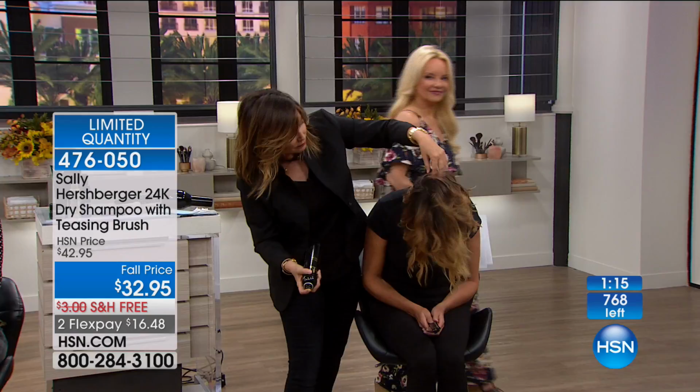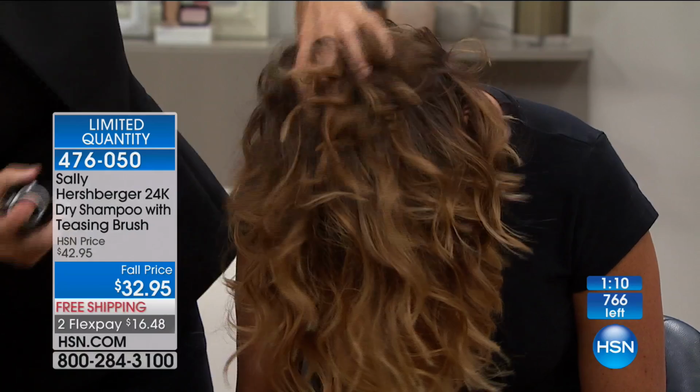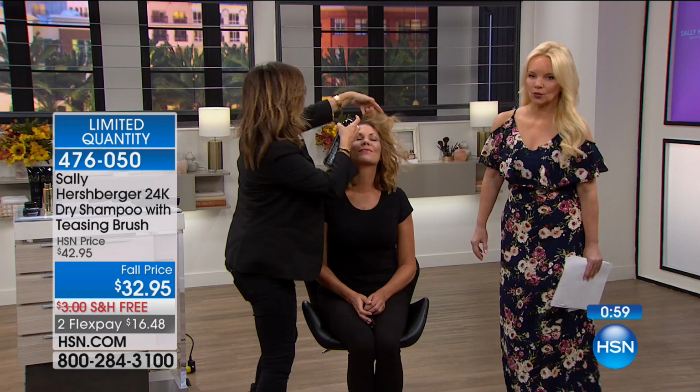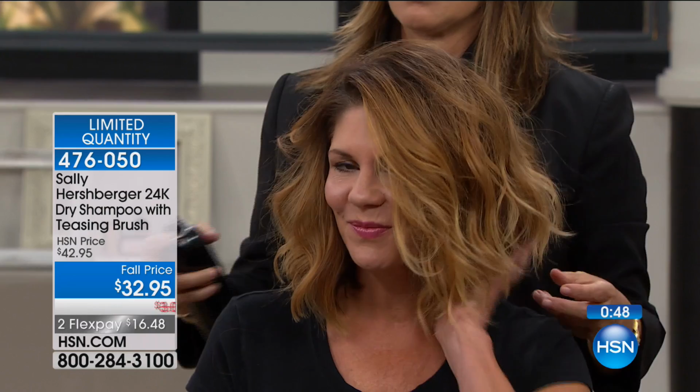It's not putting that sickening powder in your hair. Why would you put powder in your hair? You're not going to put it on your skin. You want good ingredients. I just sprayed it, and check out before and check out now. That's all I have to say. Wow. And because it's a dry shampoo and a dry hairspray as well, it's going to hold.